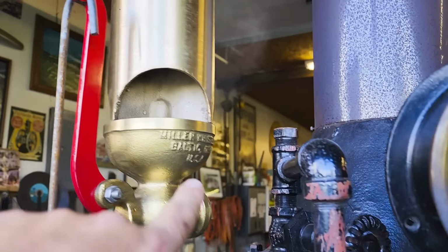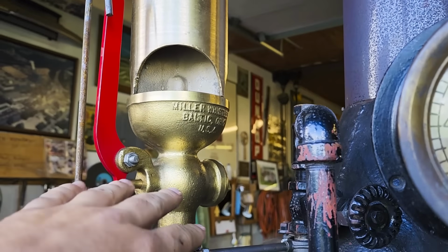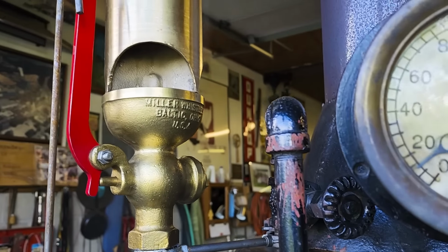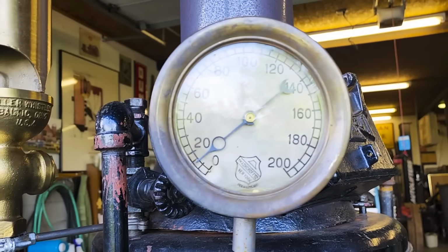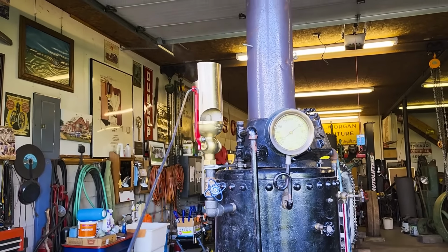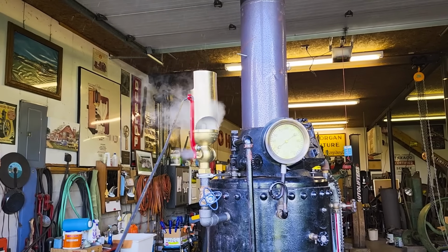Got the whistle on. She's heating up. It's going to have some blow by until this thing all swells up and everything fits nice and tight. But yeah, a little bit of pressure, we should get a little bit of a toot. Probably get some condensation blowing out of there too.